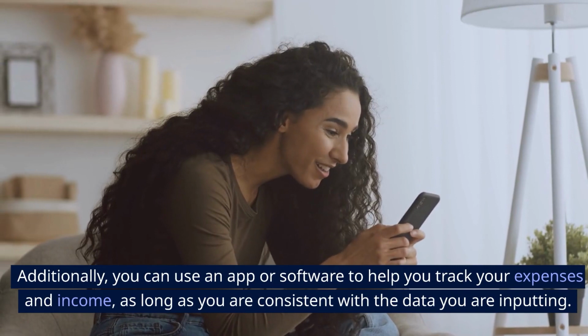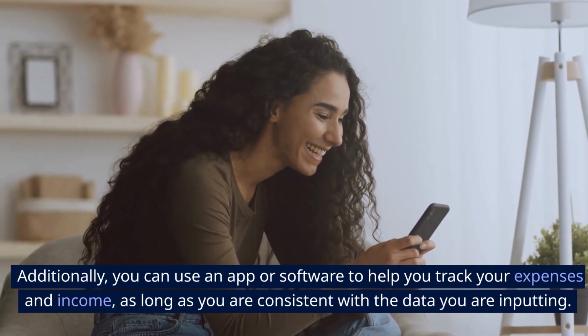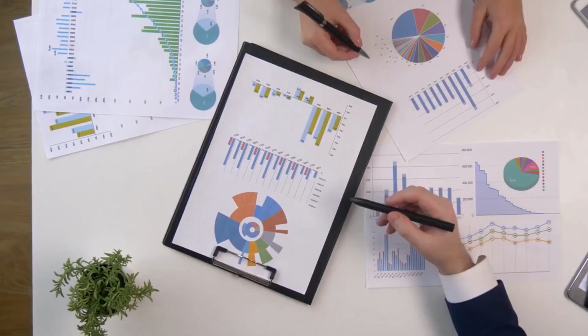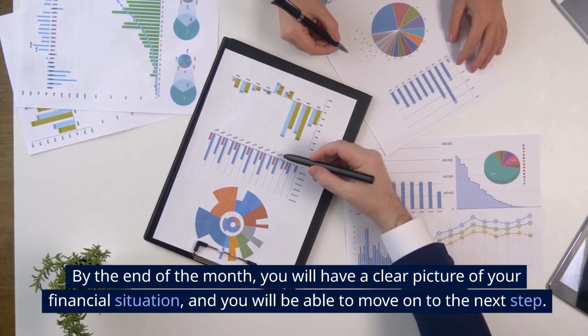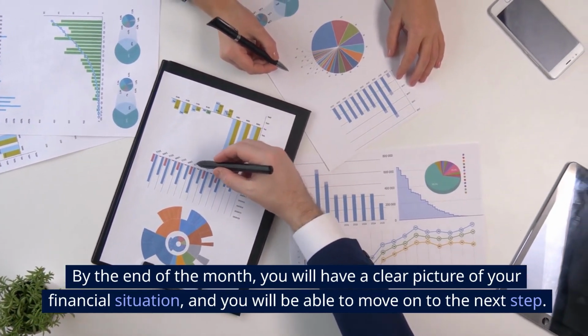Additionally, you can use an app or software to help you track your expenses and income, as long as you are consistent with the data you are inputting. By the end of the month, you will have a clear picture of your financial situation, and you will be able to move on to the next step.